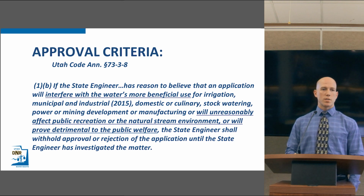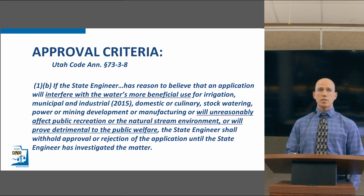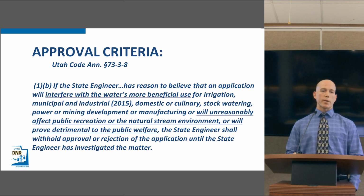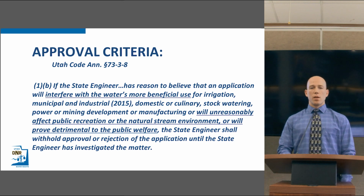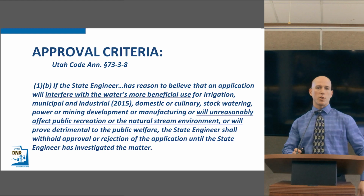Also in 73-3-8, the statute talks about if the state engineer does have reason to believe that an application will interfere with water's more beneficial use, will unreasonably affect public recreation, or will prove detrimental to the public welfare, the state engineer, and it doesn't say can, it says shall withhold approval or rejection of the application until it can be further investigated. So that's, in a nutshell, the approval criteria.